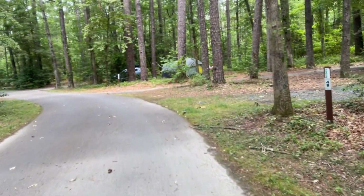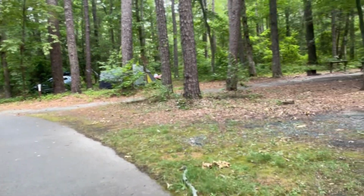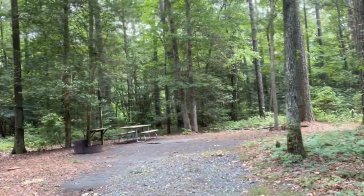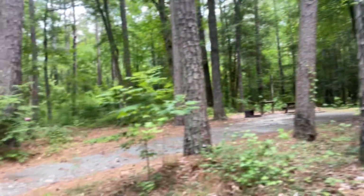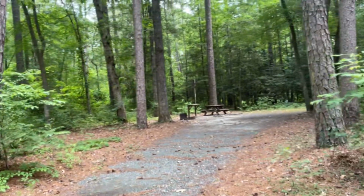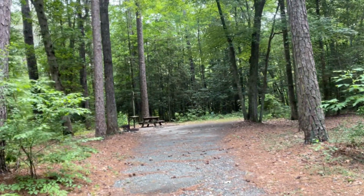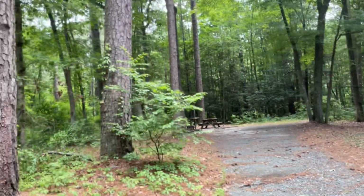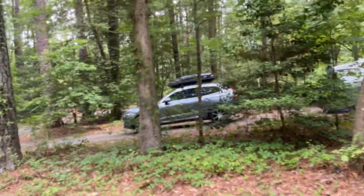This is site 49. Site 49 slopes down to the road. The pad, once you get inside, is a little bit sloping toward the fire pit. This is site 50. Site 50 is fairly long, a gradual slope all the way up to the square where the tents are supposed to be set up. Anything more than about 25 feet here, you're going to have trouble possibly with leveling.